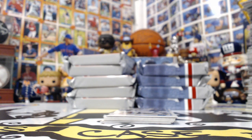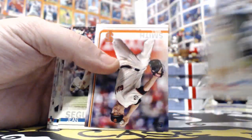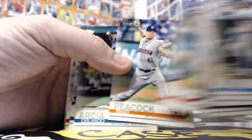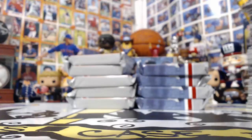Okay, Google, what is Don Mattingly's jersey number?